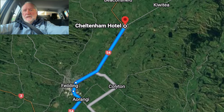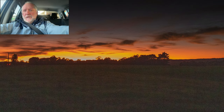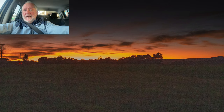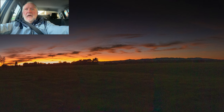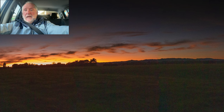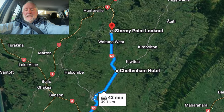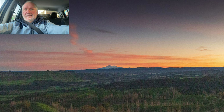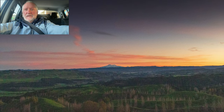caught pre-sunrise, pre-dawn at Cheltenham, then had another go at the pre-dawn at Stormy Point. Those images you'll be looking at now. And I've also taken a panorama at the top of what we call the deviation. That is something I've been planning to do for quite some time, and it's quite special in the sense that you'll have the starburst sun and there's frost on the ground.